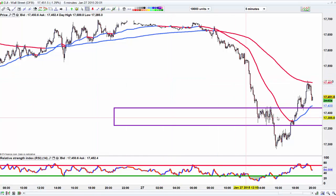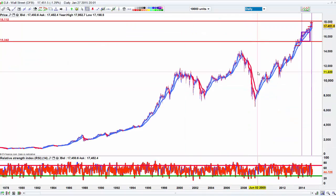Okay, so just watch out for that, because that's something that we'll look at, a very similar kind of setup, tomorrow in the room if you are able to join me. Let's look at the daily charts now.